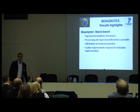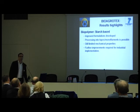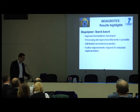We studied starch-based textile materials, but frankly the results in that area were less promising. We showed that processing of tapes and monofilaments was possible, but on the side of mechanical properties we are still limited, so we need further improvement on that side.